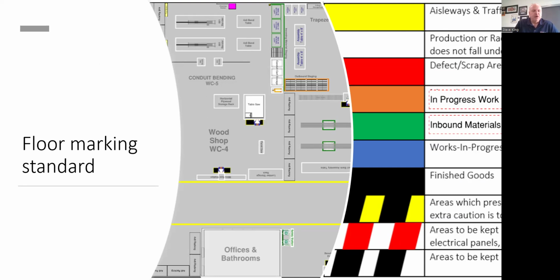floor marking standards, which we did early on in the process when we laid out our shop and we determined what all the work cells were going to be, where they were located in the shop. And these standards took into account not just production workspaces, but also safety and aisleways and traffic and routing for forklifts and trucks, storage of everything in the facility. What is the standard? And so we defined those with these colored markings on the floor.